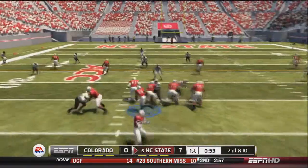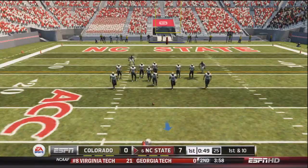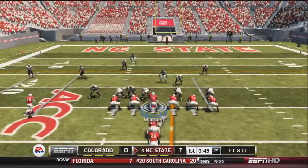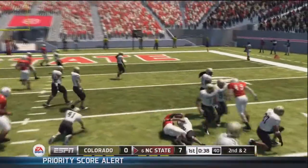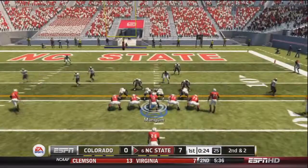So now it'll be 2nd and 10, as Mangum's going to hand the ball off to Griffin, and Griffin will get a first down. So now it'll be 1st and 10 for the Wolfpack, as Mangum's going to bring the troops to the line. He's going to hand the ball off to Griffin again on another draw play. Griffin's going to go right-hand side, and Griffin will get a nice pickup of about 8 on the play. Chuck Griffin doing work already on the ground this game.